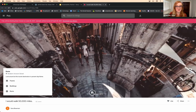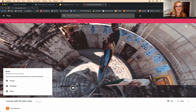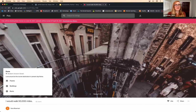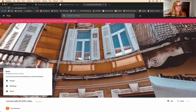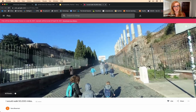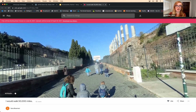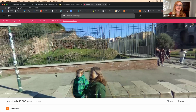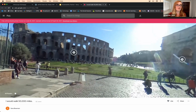Sorry, my computer sometimes is a little draggy. But helping them bridge the past to the present. You wouldn't even know this site was special if you didn't know. And then finally, the main place the Roman road leads to, and it doesn't start on it, but eventually as the kids direct it and look around, you have the Colosseum. Very famous piece of architecture.